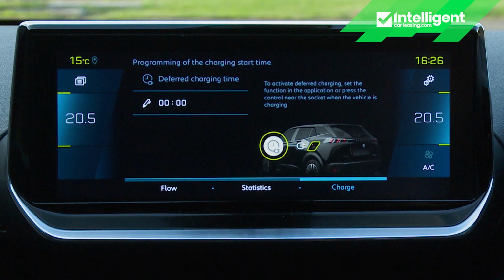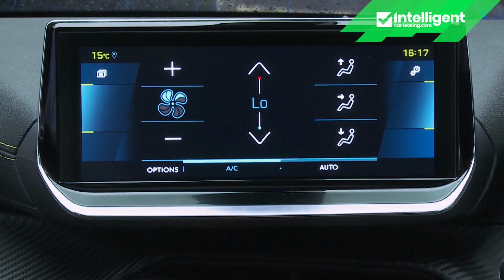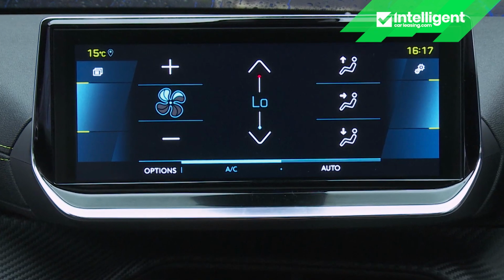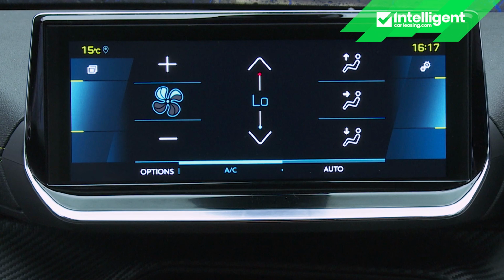Now you can activate that via either the car's centre dash screen or via a special section of the My Peugeot app. The charging timer will also be useful for preconditioning the cabin of the car before you get into it. And that means you don't have to use valuable battery energy warming or cooling the cabin when you get in. What about charging your E2008 when you're out and about?